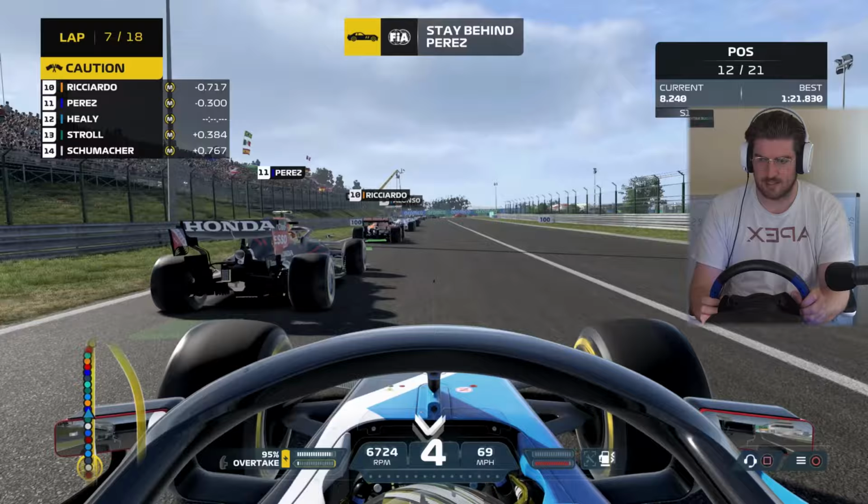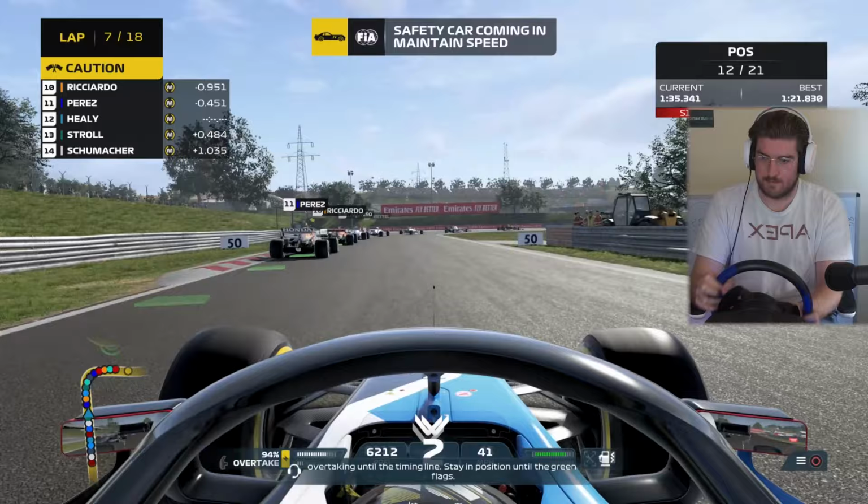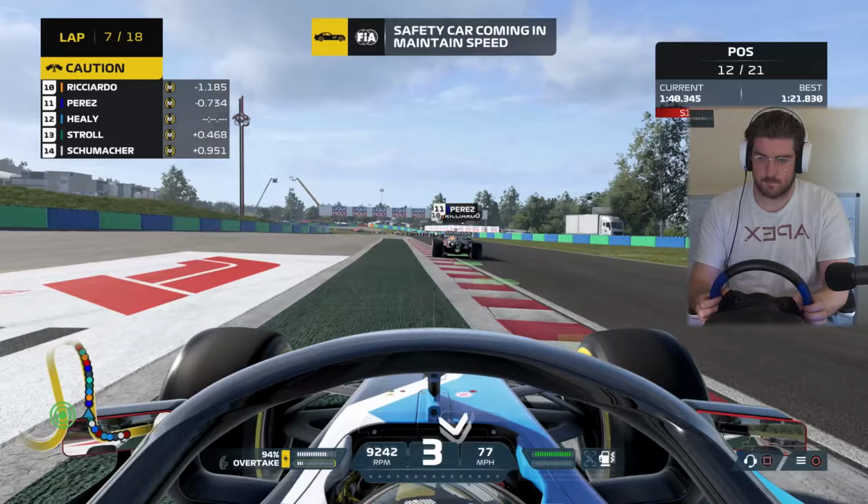What did that say about Russell? It said pass Russell something? Safety car in this lap. Safety car in this lap. Let's make sure those tires are up to temperature, and remember, there is no overtaking until the timing line. Stay in position until the green flags. Okay. Green flags, I got it.